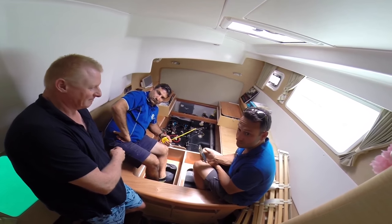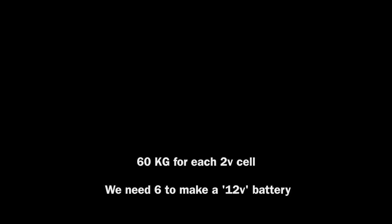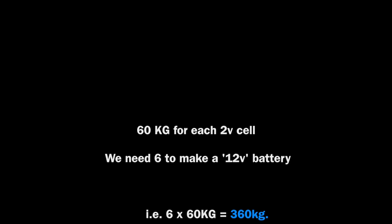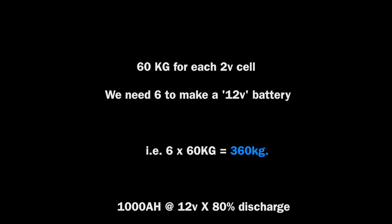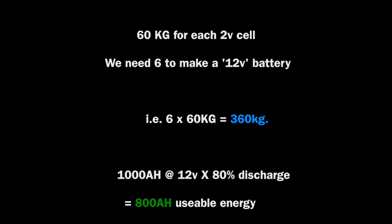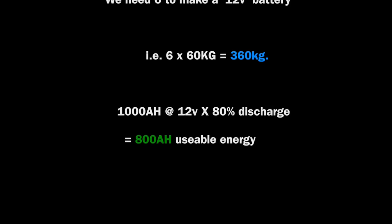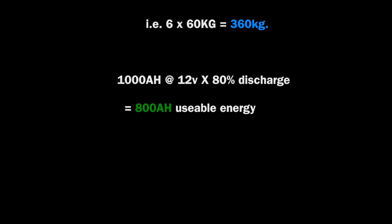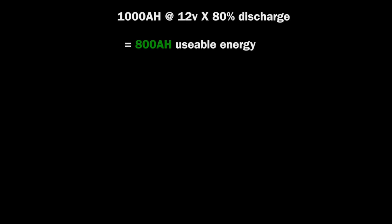1000 amp hours, and with six batteries, each battery is 60 kilos. Well, let's think about this for a while. 60 kilograms for each 2 volt cell. We need 6 to make a 12 volt battery. Well, 6 batteries at 60 kilograms gives us 360 kilogram weight. But we have a great performance system here. We have 1000 amp hours, a 12 volt system with 6 batteries. We can safely discharge 80% of the capacity without losing too much life in the banks, we are told. So here we have an awesome 800 amp hour usable house bank capacity.